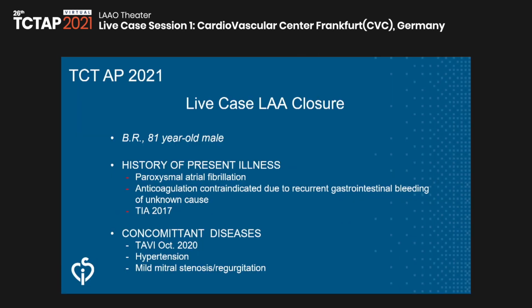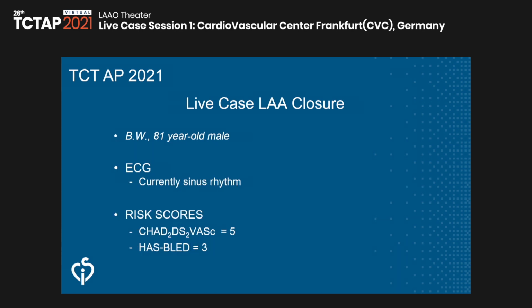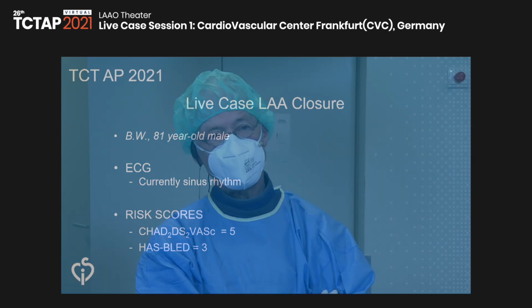This is an 81-year-old male patient. He has a history of paroxysmal atrial fibrillation. Anticoagulation is contraindicated due to recurrent gastrointestinal bleeding of unknown cause. He also had a TIA in 2017. In October last year, he got an aortic valve implantation, a TAVI with a CoreValve. He has hypertension and mild mitral stenosis and regurgitation, which is not clinically significant. EKG currently shows sinus rhythm. Risk scores: the CHA2DS2-VASc score is 5 and the HAS-BLED score is 3.